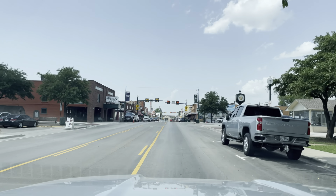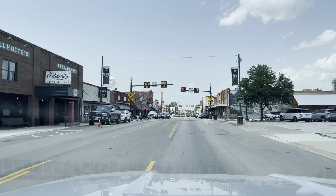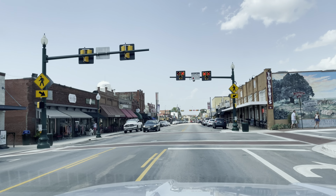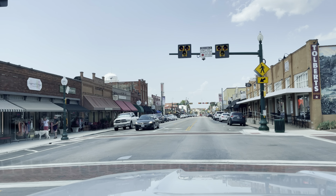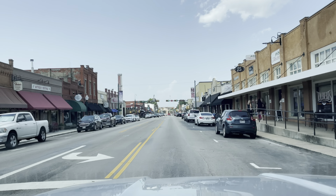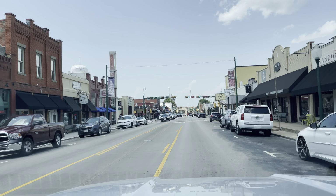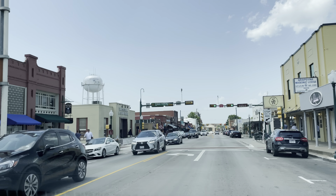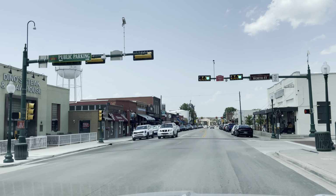Look at that clock on the right. That's neat. Got some visitor shuttles. Some people enjoying the afternoon, taking their strolls. Settled in 1844 under the Republic of Texas. Grapevine, 1844. Wow. Bunch of shops.